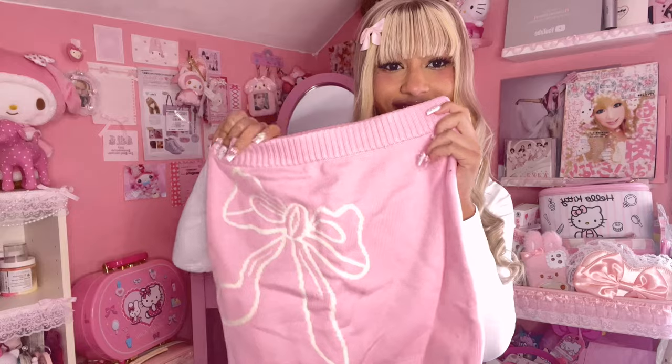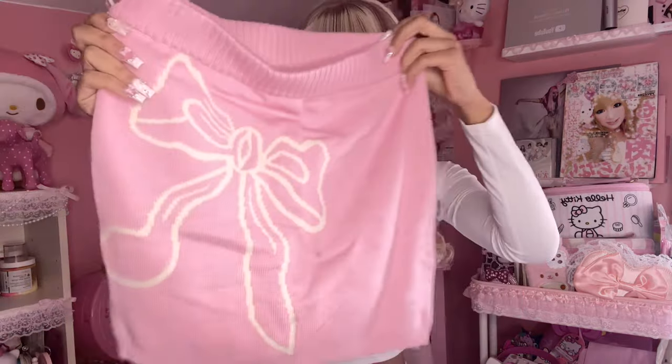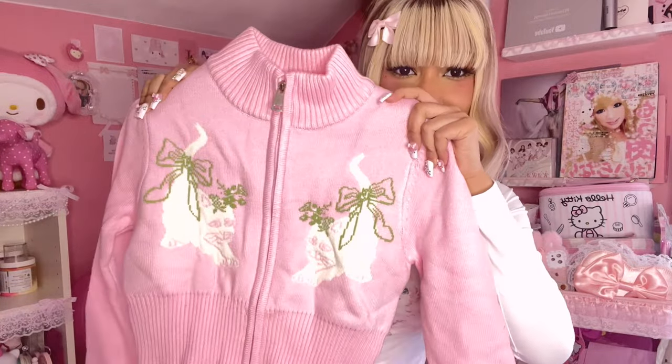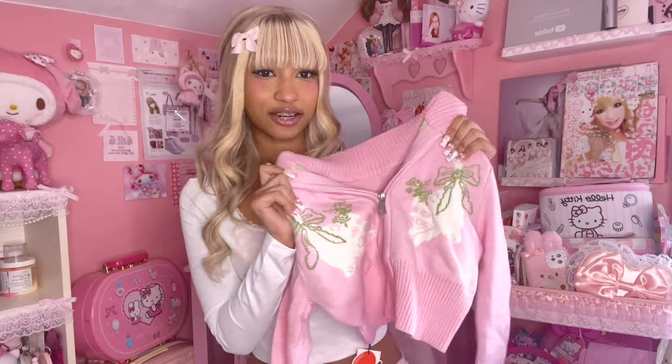This set right here is the coziest, most adorable thing ever. Guys, I literally screamed when I saw this bow detail in the back. Literally losing my mind over this. The matching jacket that it comes with, I'll probably wear this zip down and do like a lacy undershirt moment.